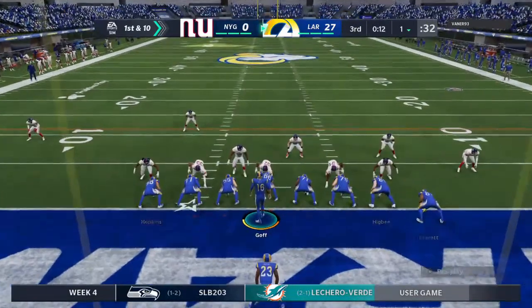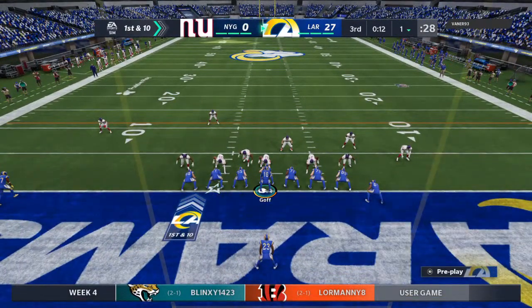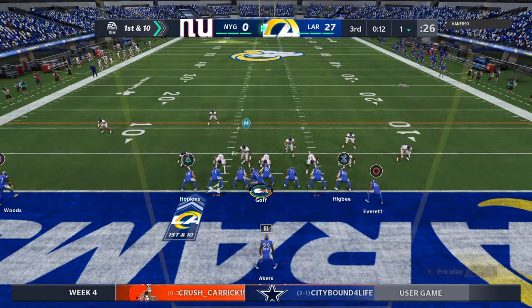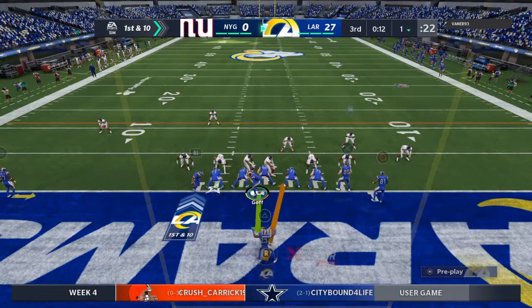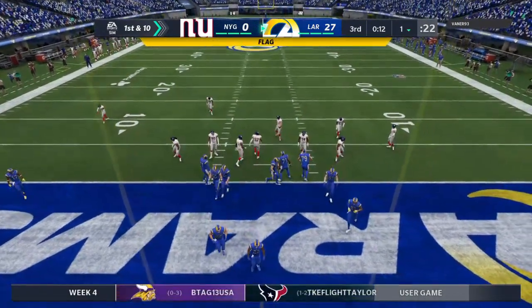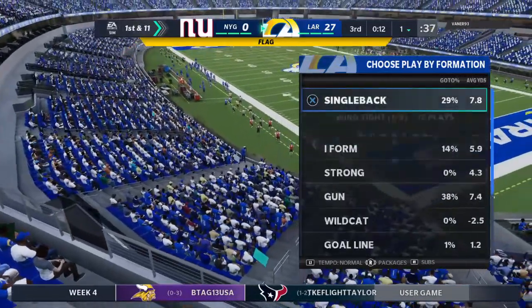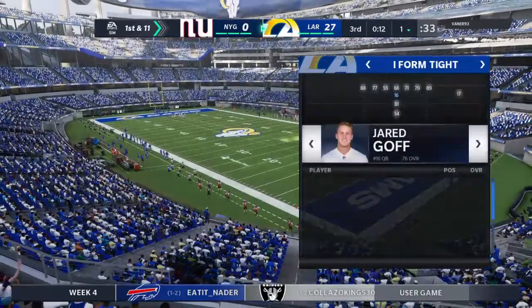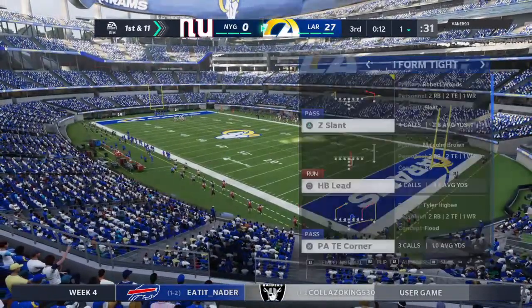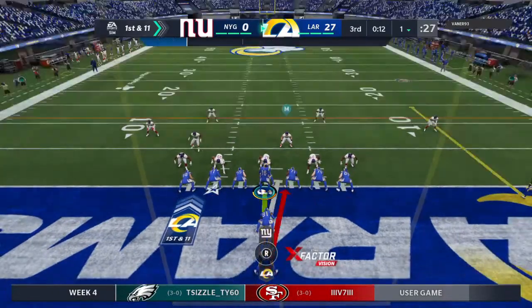Coming out with a jumbo package to start the drive. That's big time. So it looks like somebody may have forgotten the snap count. Now 5-yard penalty ensues. This O-line's been great. They've got the big lead, so give them a pass. Because if we were grading them on their performance in this game, a lot of pluses in their boxes so far.